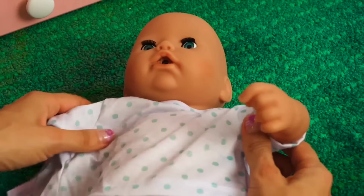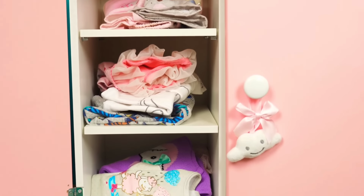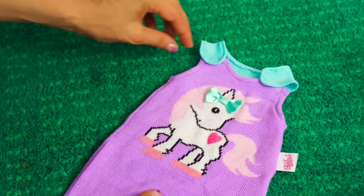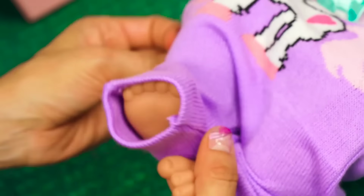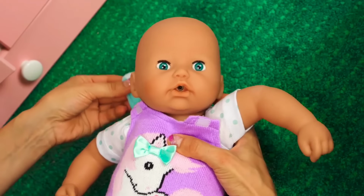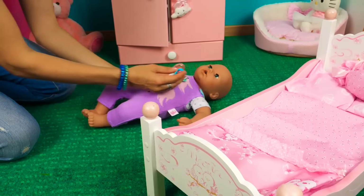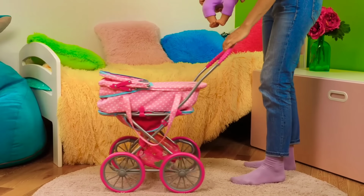Let's put on a shirt. And a little suit with a unicorn on it. And now let's go for a walk.